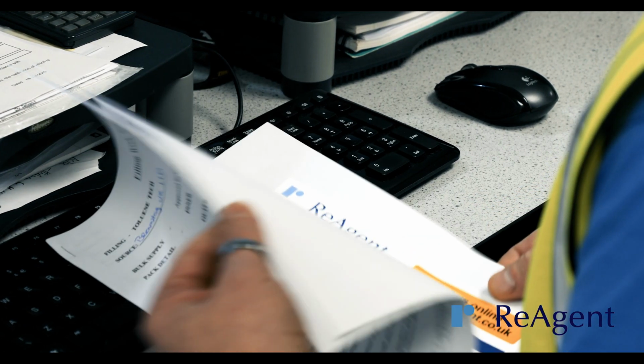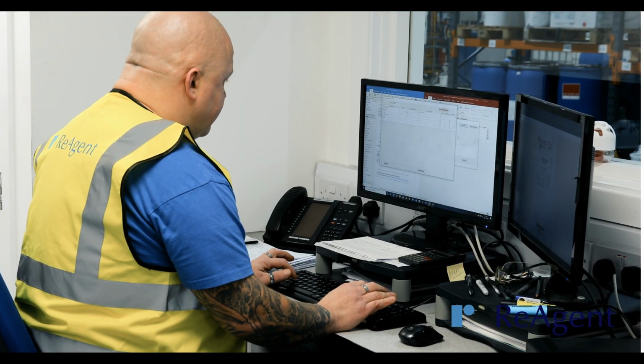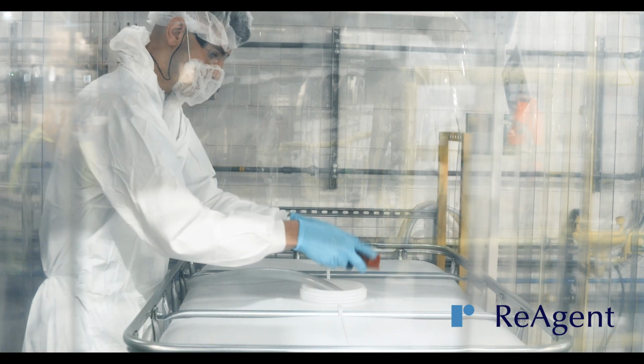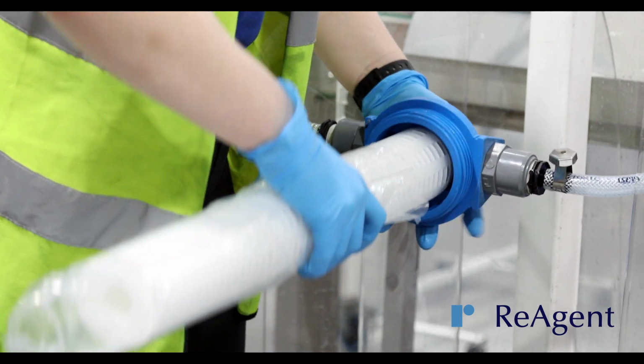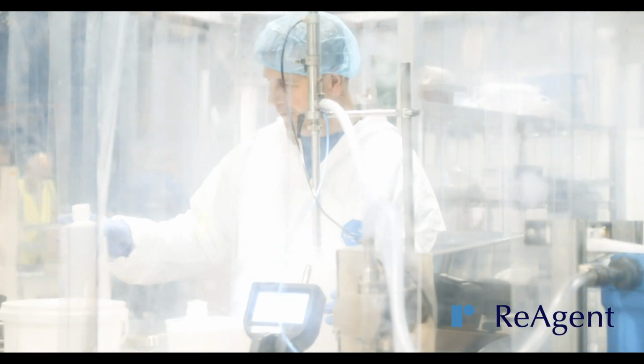All of our biological buffers and bioprocessing reagents are subject to extensive quality checks and are manufactured in ISO Class 7 cleanroom conditions. Products are filtered to 0.2 microns and packed in sterile DNase and RNase-free packaging.